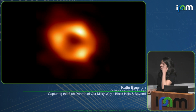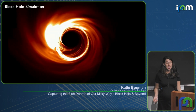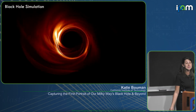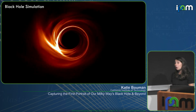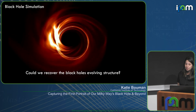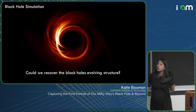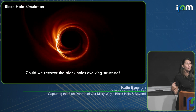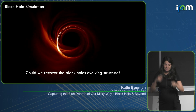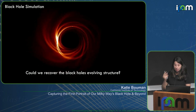But even further than just testing general relativity, we find that by comparing this picture to simulations computational scientists have made for years, it looks very similar to, very consistent with a number of these predictions. But there also were some surprises. So remember how I said our black hole was evolving over time? Well, we found that the models the computational astrophysicists used were actually way more variable than what we saw. Our black hole was still definitely evolving, but not with as much ferocity as we saw in the simulations.